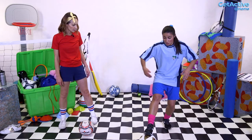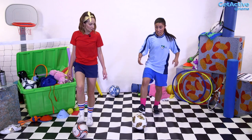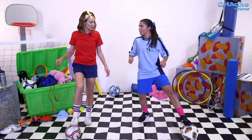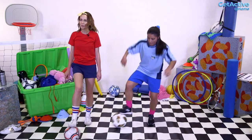Perfect, keep going. And for those that are super duper brave, they can have a go at this one. Oh my goodness, you ready? Let's check it out. You're going to pull it back. Drag it behind and change legs. Ready? Have a look at these skills. Pull it back, drag behind, catch with the other leg. Oh my gosh, that is amazing. Okay, and again, pull back, drag behind, catch. This must have taken so much practice, faster.